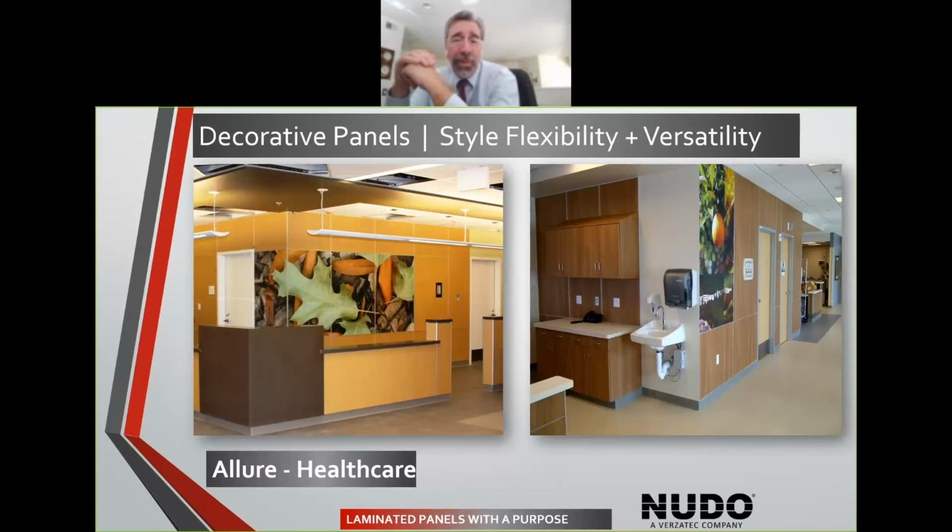We can print. We have a substrate that we can print to, and then we cover that image with the protective coating. So keep that in mind. Those jobs do talk to us. They take a little effort, but we can do it, and we've done plenty of them in the past.